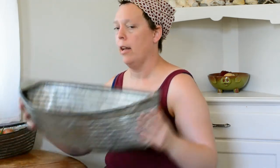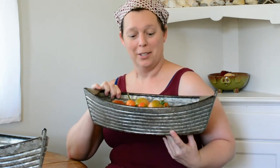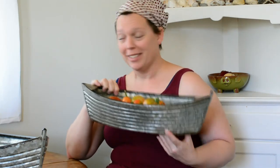So there's that. This is a bigger one. Baby also thought it would be cool to put all my stuff in the little one. So she put all the tomatoes and the beans in the little boat. But that's gonna look really cute once it's all set up. So I will take some video of that. But let me know what you guys would plant in there or what you wanna see planted in there.